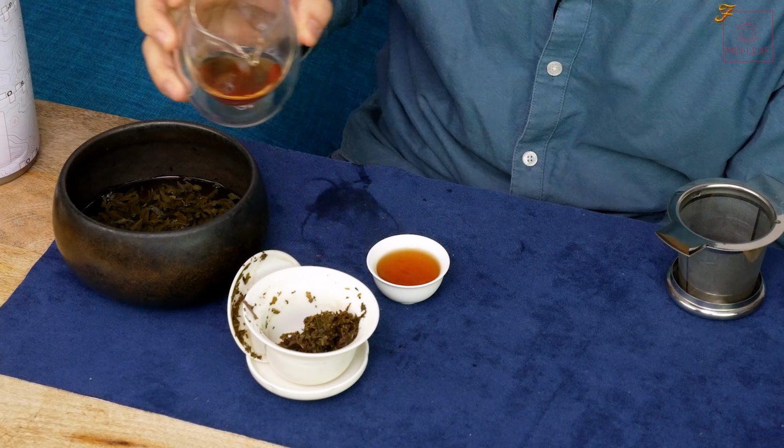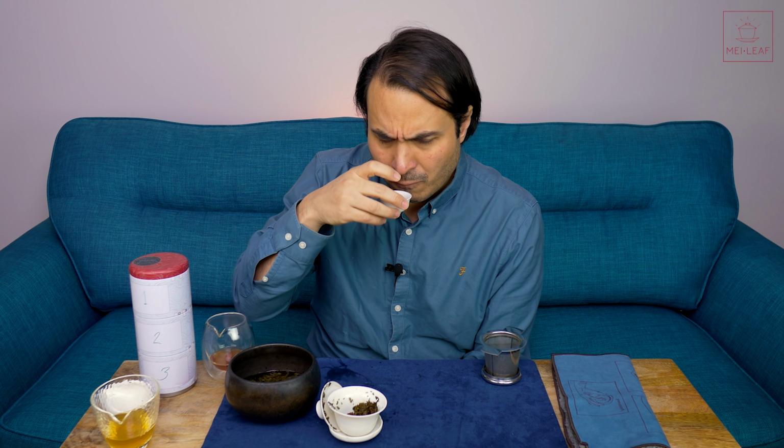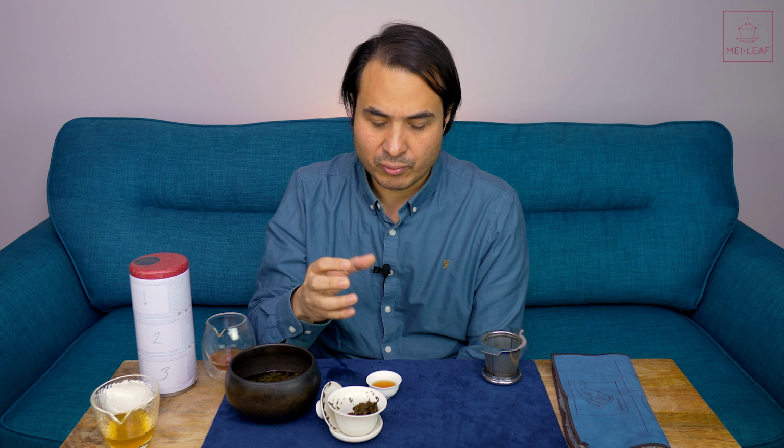Leaves are looking lighter now that they've been brewed. The liquor still looks dark. Taste. Got a vague sort of warmth to it, like bourbon, vanilla bourbon warmth. It's got a vague sort of almond caramel warmth to it. Vague, low, in the background, but present enough for it to be something that we can talk about.